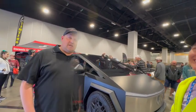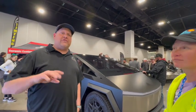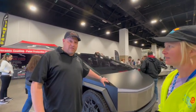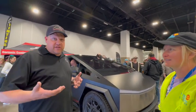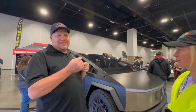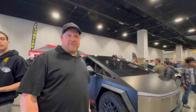What is the average? So if you do vinyl, 4,000. If you do paint protection film, it's going to probably be double that, because paint protection film is going to last 15 to 20 years. It has a 10-year warranty on it. Vinyl is going to last 3 to 5 years. And vinyl is not going to stop rock chips. So on the front, when rocks hit it, you're going to see the rock chips on it, whereas paint protection film, that won't happen.